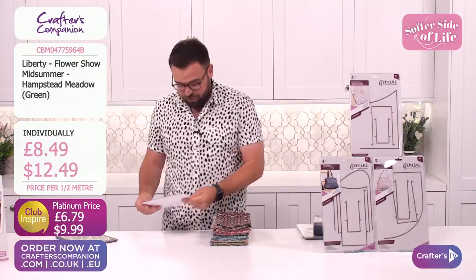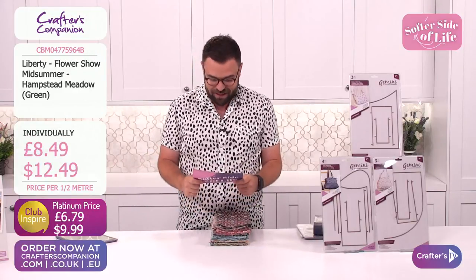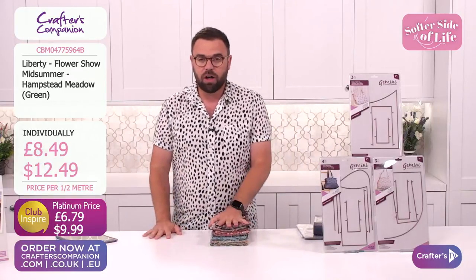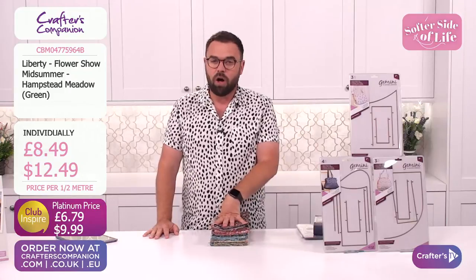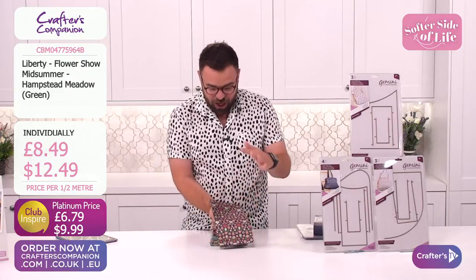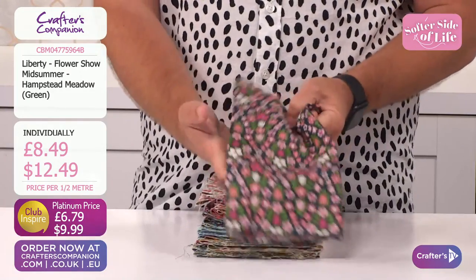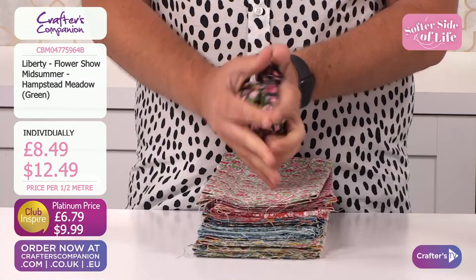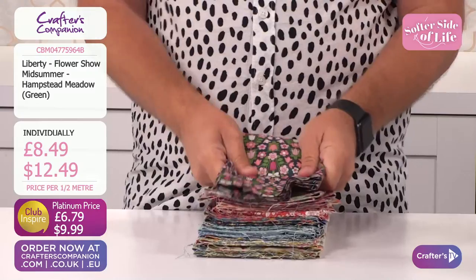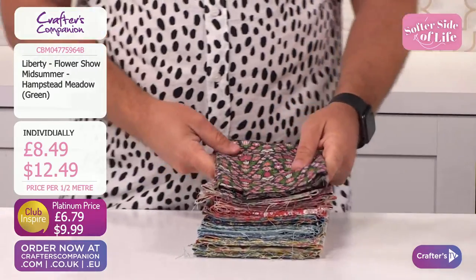Remember as well, if you're not familiar with Liberty, it is a store in London which opened in 1875, and they've been producing fabrics from not long after that. Liberty prints are now world renowned, and it is all hand designed in London, and they have their own factory in Lake Como in Italy where they produce all of this incredible cotton. It is so buttery soft and delicious is what I would say, and really some of the best fabrics. They're renowned as some of the best fabrics out there. Let me take you back through the options you've got then.